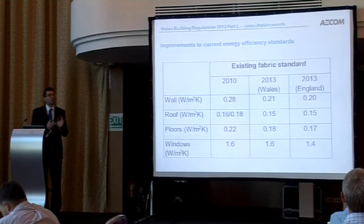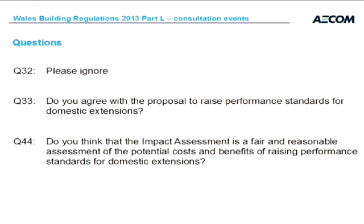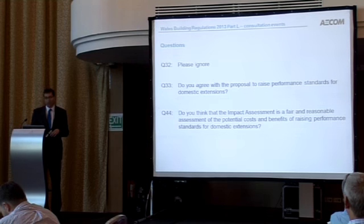What I have on the right hand side is what England is proposing for 2013 as well. For walls, roofs and floors the numbers are fairly similar. They've been slightly tweaked for Wales based on talking to the Building Research Establishment about the type of constructions you need to achieve, and 0.21 was seen as more sensible than 0.2 and 0.18 more sensible than 0.17. But you can see England is pushing windows further than we're proposing to do in Wales. Again, there are several questions here in the consultation package about these proposed changes.